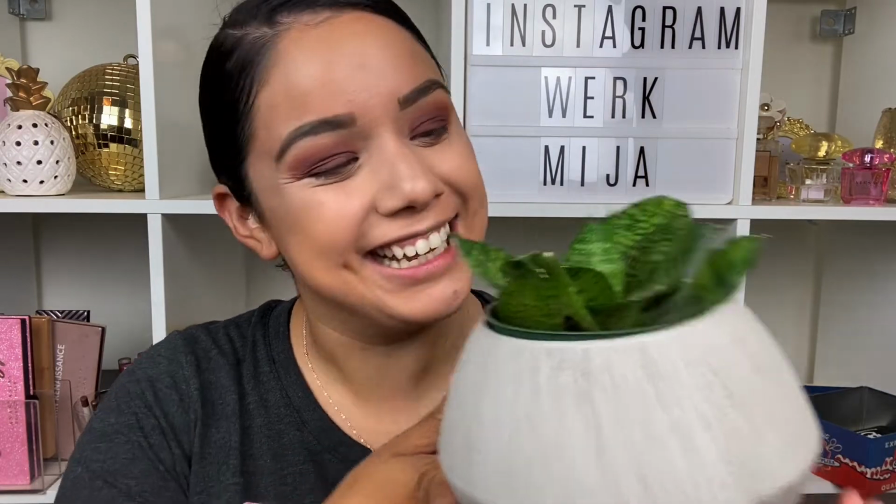And let me put on my brows, just so I look a little bit better when I talk about this. Okay, I've got brows on now. I feel a little bit better. But one thing that I'm now a part of, I got my first plant. So I'm about to be a crazy plant lady. This is my first ever little plant baby.